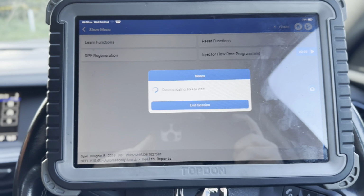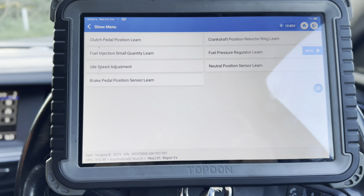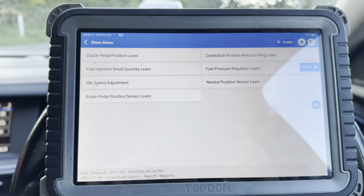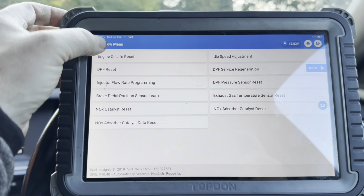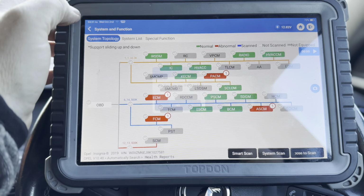So let's go learn. Clutch, fuel injection, idle speed adjustment, brake pedal, crankshaft, fuel pressure, and neutral. No, there's nothing in any of them. So come back out of that. And if we go into special function up here, ECM, which is the same. So this is the air change. So that's the list we get there. And there isn't anything there either.